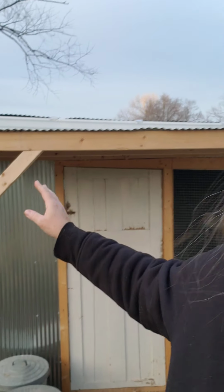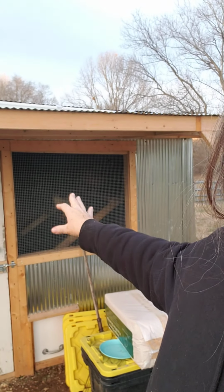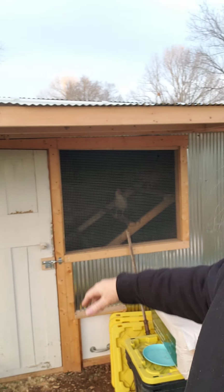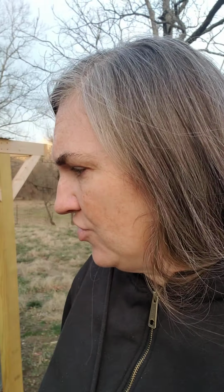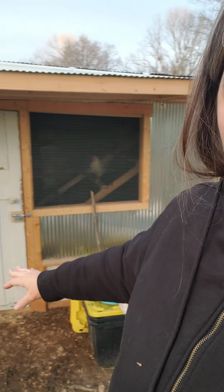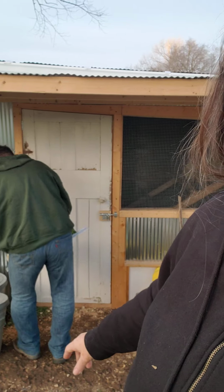So this was just an old door that we had in our shed. And this overhang, this was an old sheep shelter. It was kind of crooked and not in really great shape, but it was solid enough to turn into a chicken coop. And this overhang area has really been great about keeping their feed and stuff dry.